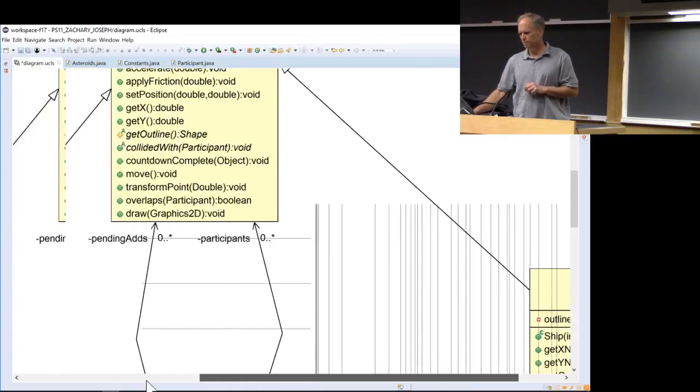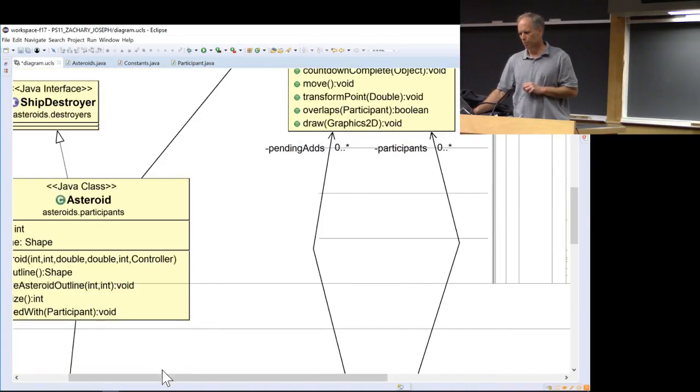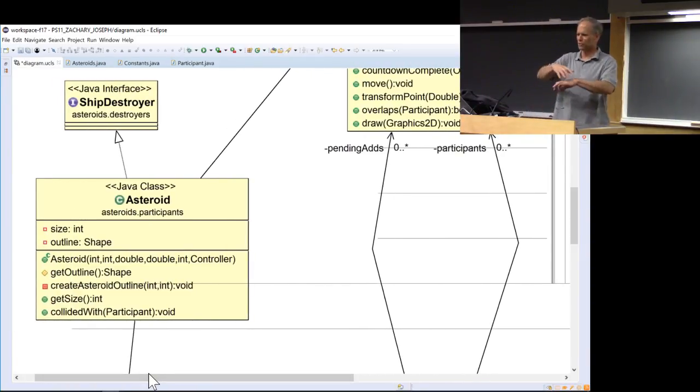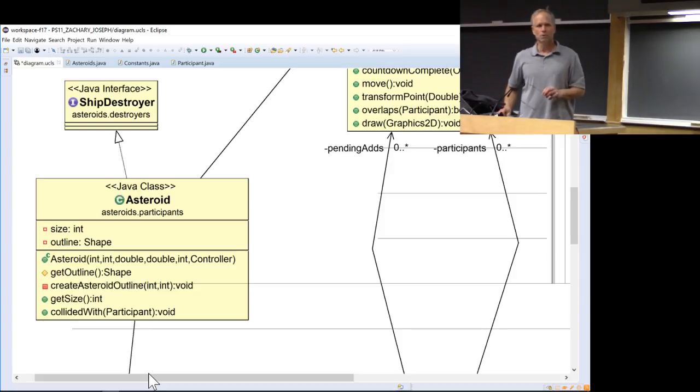The asteroid is pretty simple by comparison, because it's nothing the user controls. It's started and it just moves until it collides with something.